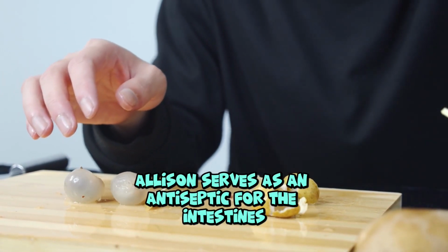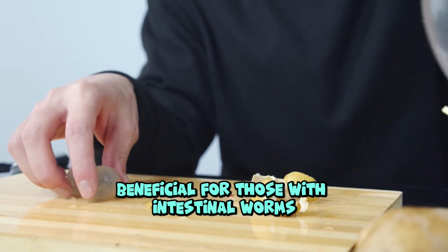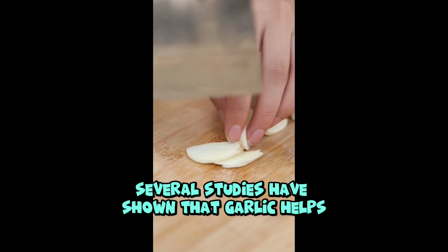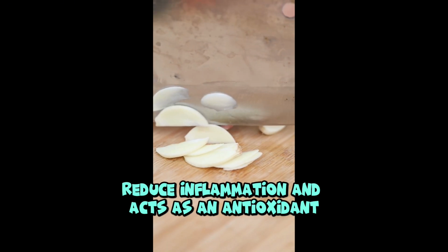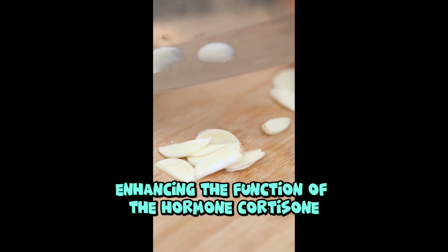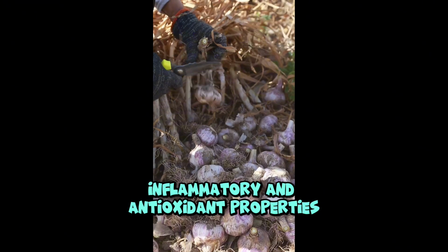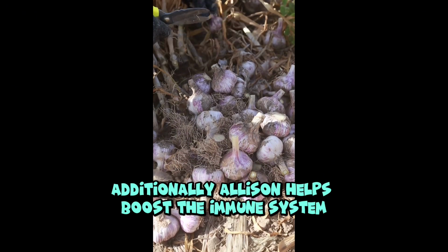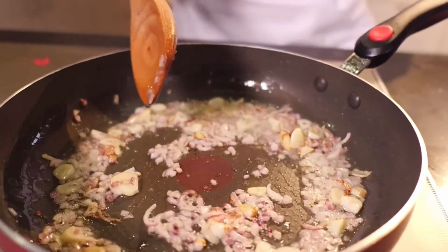Allicin serves as an antiseptic for the intestines, beneficial for those with intestinal worms or colon infections. Several studies have shown that garlic helps reduce inflammation and acts as an antioxidant, enhancing the function of the hormone cortisone, which also has anti-inflammatory and antioxidant properties. Additionally, allicin helps boost the immune system and lower levels of bad cholesterol.